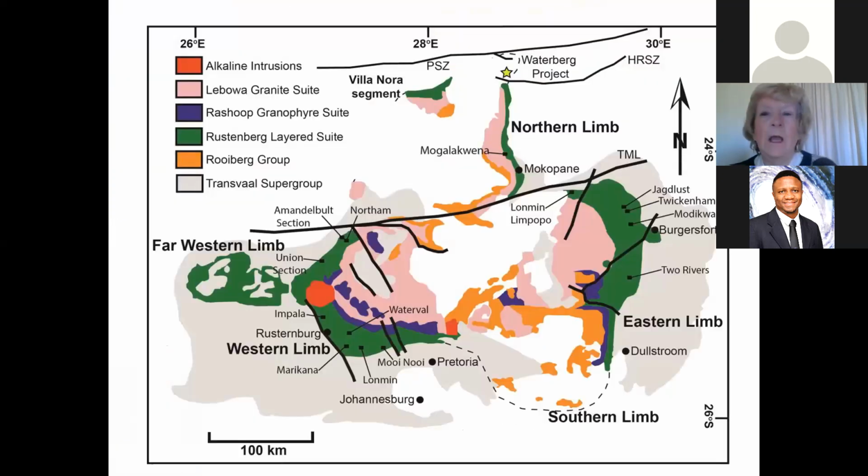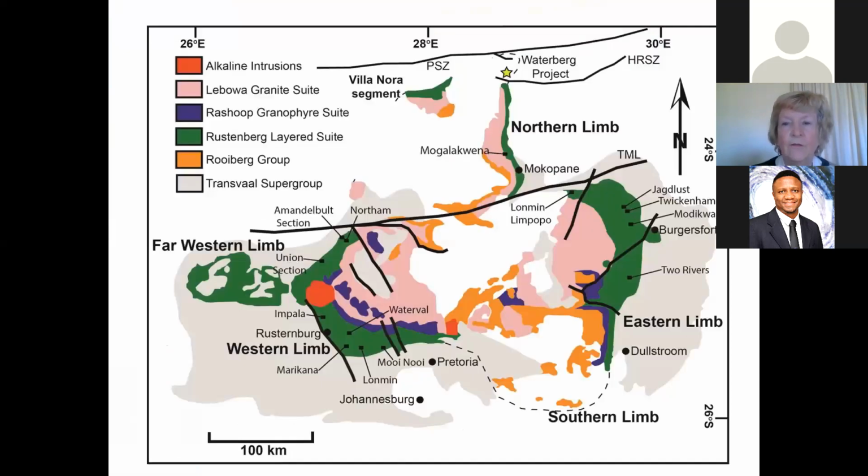Okay, so when we look at the northern limb, we see that the exposed northern limb of the Bushveld complex extends from the Tabazimbi-Murchison lineament up towards what's shown on this screen as HRSZ, which is the Hout River shear zone. And it had been assumed that this exposed northern limb linked in a westward fashion with the Villanora segment of exposed upper zone shown there to the west.